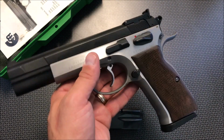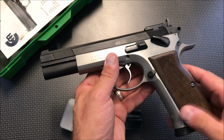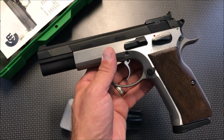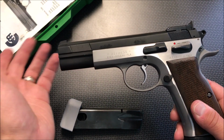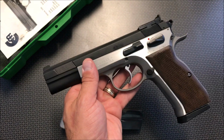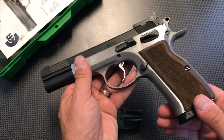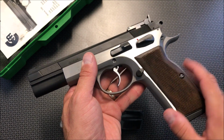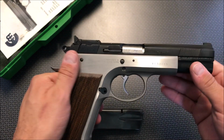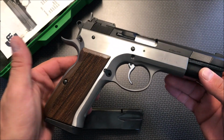Now again, this is an older version, so I'm not quite sure what the new ones are running exactly, but I have seen them in between $500 and $800 depending on the model you select. Some come with rail systems, different sights, things like that. But if you have a chance to pick one up, I'm absolutely in love with it. I'm kind of working with Lock Grips to see if they have some grips we can put on here and kind of trick it out a little bit more, but I do like the way the wood grips look.